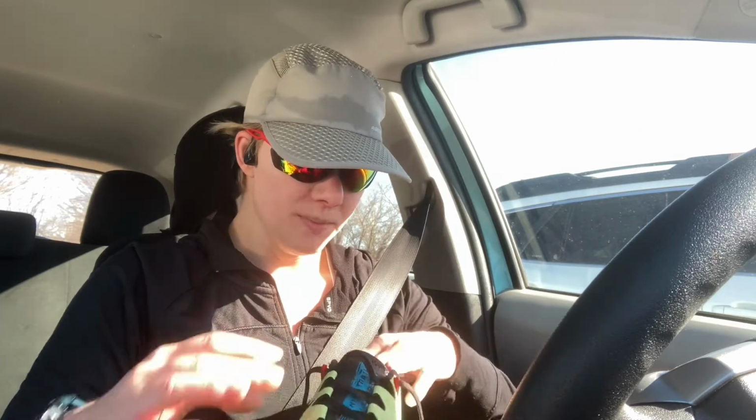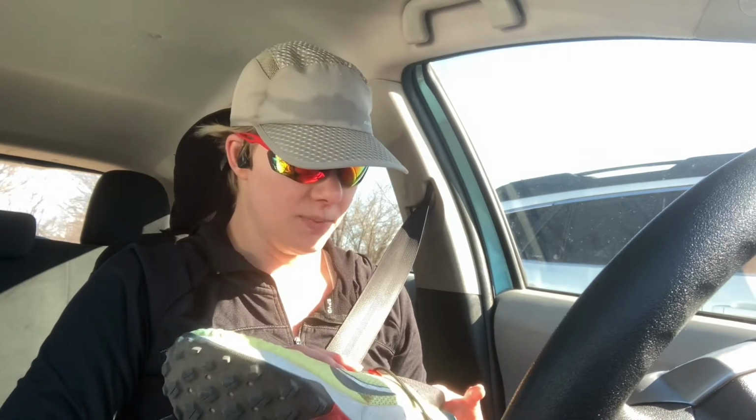I did have a little bit of heel slippage, but I think that's because I had laced it intentionally a little bit looser. I also was not doing a runner's knot. However, what I do like about these shoes is they do have enough lace to do a runner's knot and then also a surgeon's knot if I wanted to.